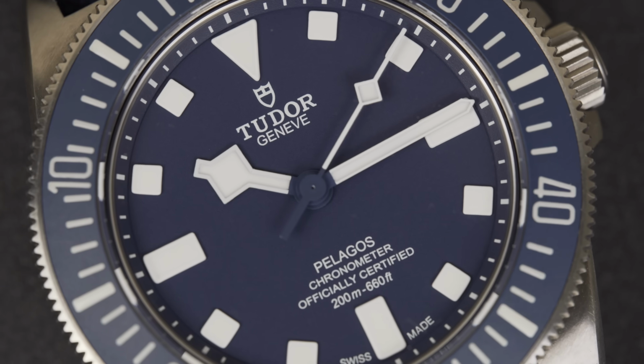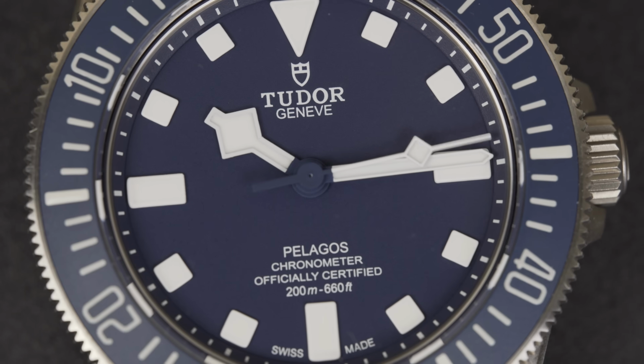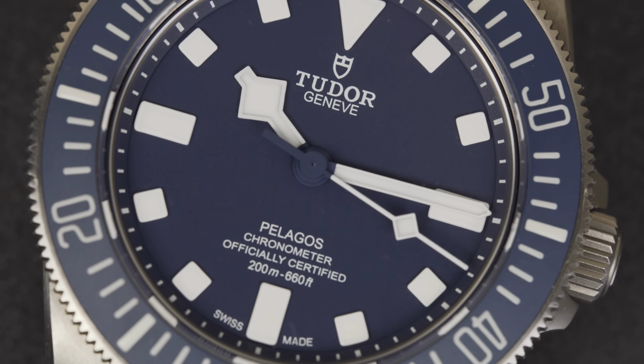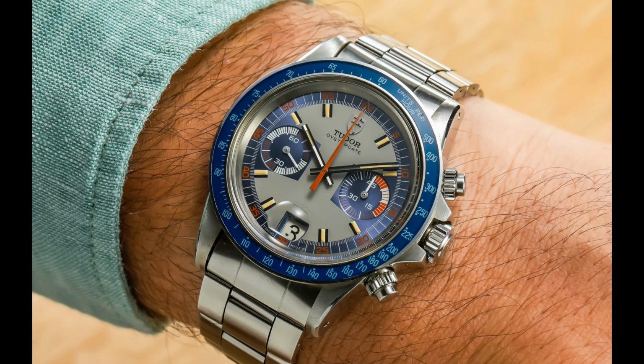But I would love to see them venture a little bit further out, like a Pelagos GMT, frankly. A titanium version of a GMT within that model line would sell like crazy. They could do colorful versions of their chronographs like they used to with their Monte Carlo. They have, I think, the opportunity to do things more like Zenith.